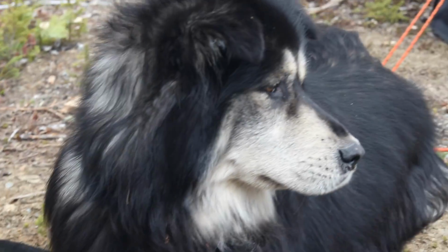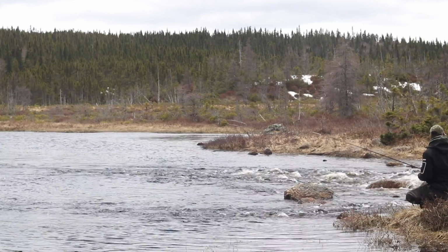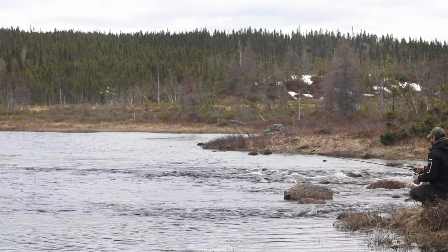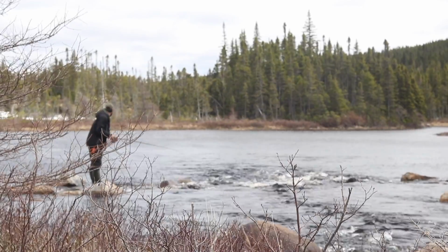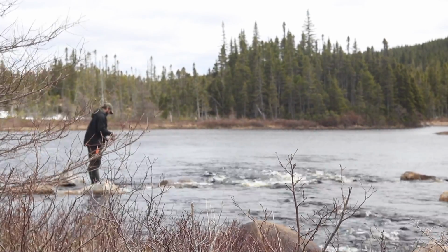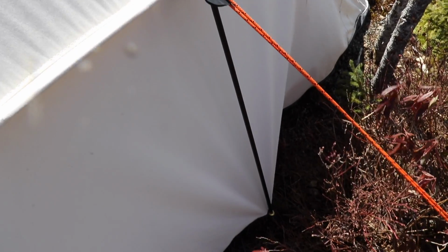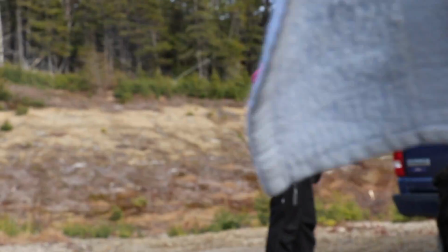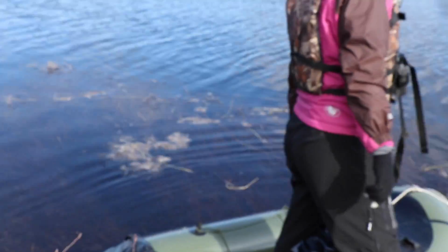Nice catch, Bear. Probably not sit right there, hey? What? Because I'm not going to get out. No, I'll push you out.